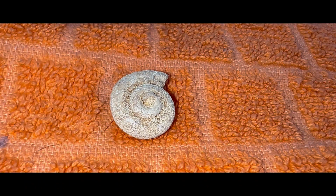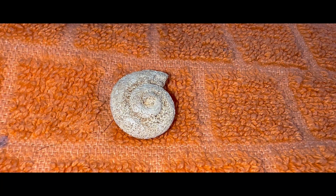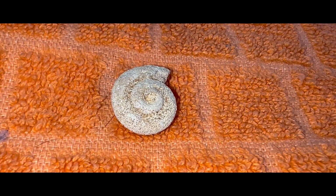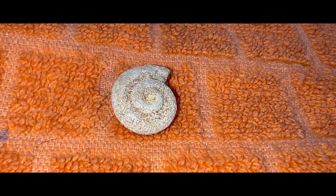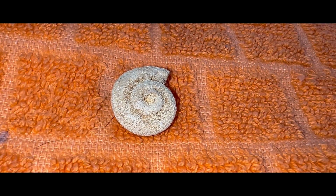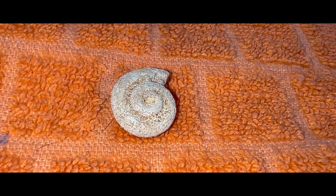So, after that video, I hope you guys can see why I fell in love with that piece. It's something that I didn't even realize when I initially found it. I only saw it after I cleaned the piece, and I thought it was weathered really bad. But I'm like, you know what? It's a complete gastropod. I'll keep it. And then when I went to go make a post about it on Instagram and took the pictures, like I said, it blew my mind.